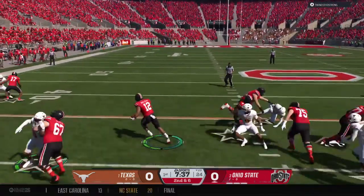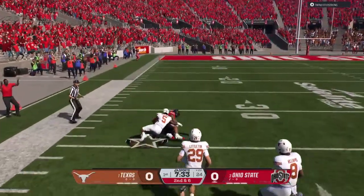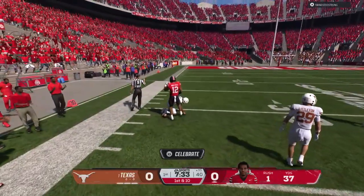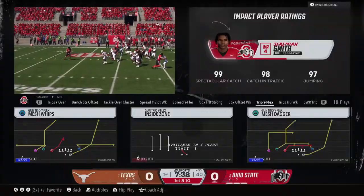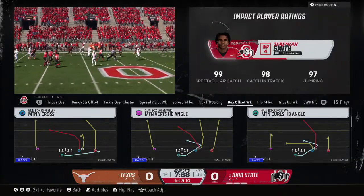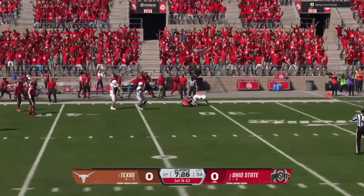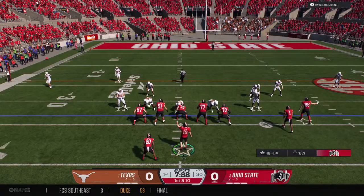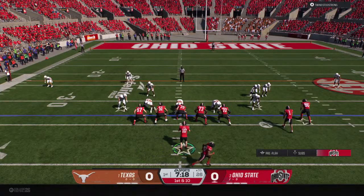From the shotgun now, here's an inside give. He's found some room at the 45. They bring him down, but a big chunk of yardage on the play. There's nothing more that helps an offense than committing to that running game and popping an explosive run like this on the ground. Keeps the confidence of your offensive line, same with your back. It helps everything else that you're doing as an offense in your rhythm. Now you can come back with some counters, try to take some shots off of play action, and keep hammering away with that run game.